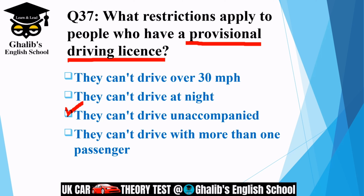So they should have someone who should be qualified in the same category for at least 3 years, and the age should be 21 years.